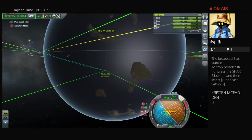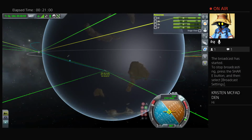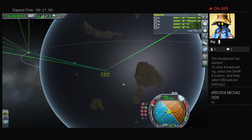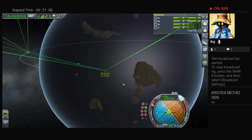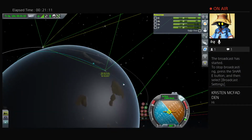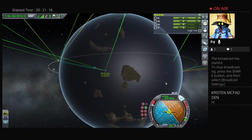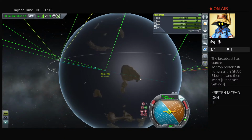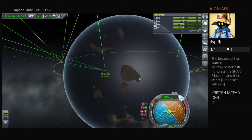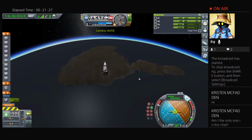Now let's begin to burn off more of our orbital velocity and make sure that we are pointing towards retrograde in surface mode. Let's try to nail down this descent. We're going to put the end of that line in line with the end of this little island here. Should definitely have enough delta V to do that.